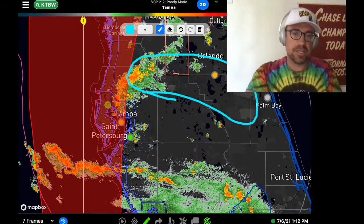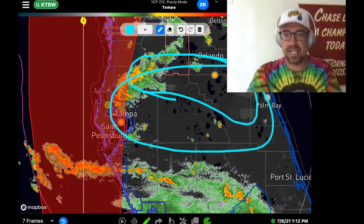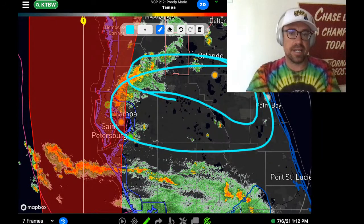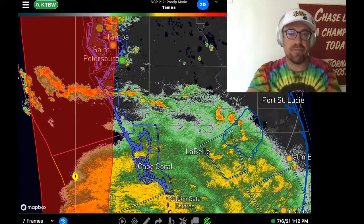But I think there's a little bit too much subsidence outside of this shield, and it's causing the winds to get a little bit wonky as well. Some of those 0 to 1 kilometer shear values don't look as impressive to the north of Tampa. So I think that this is likely going to be the dominant band of convection to watch, closer to that periphery of the stratiform rain out here.